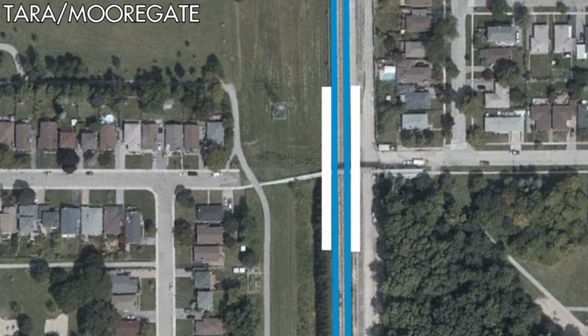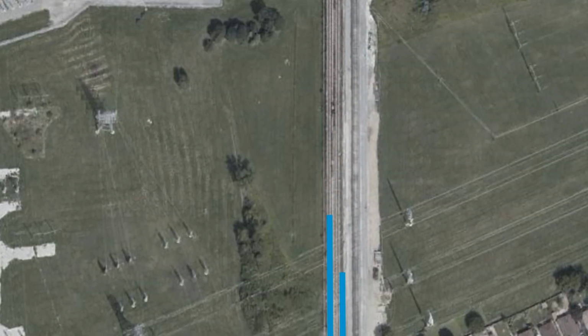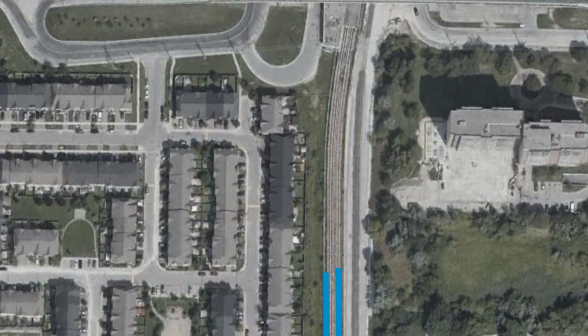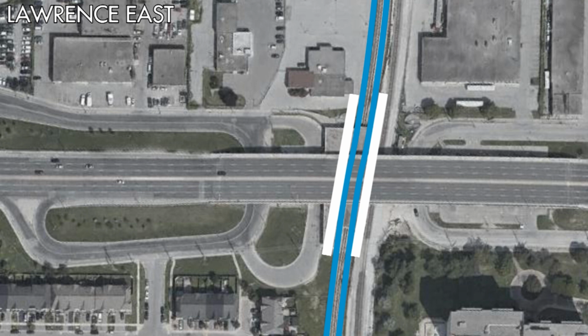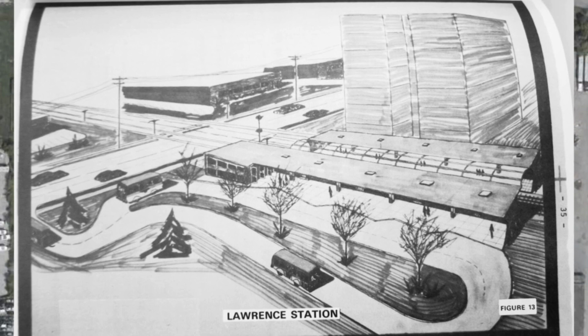The station would have also had no bus connections and would have predominantly served the local neighborhood. The next stop on the line would have been Lawrence East Station. This station would feature an off-street bus terminal to connect to the Lawrence East bus. You can also see that the original incarnation of the Scarborough RT would have used level crossings at intersections instead of realigning the roads to overpasses like what was eventually built.